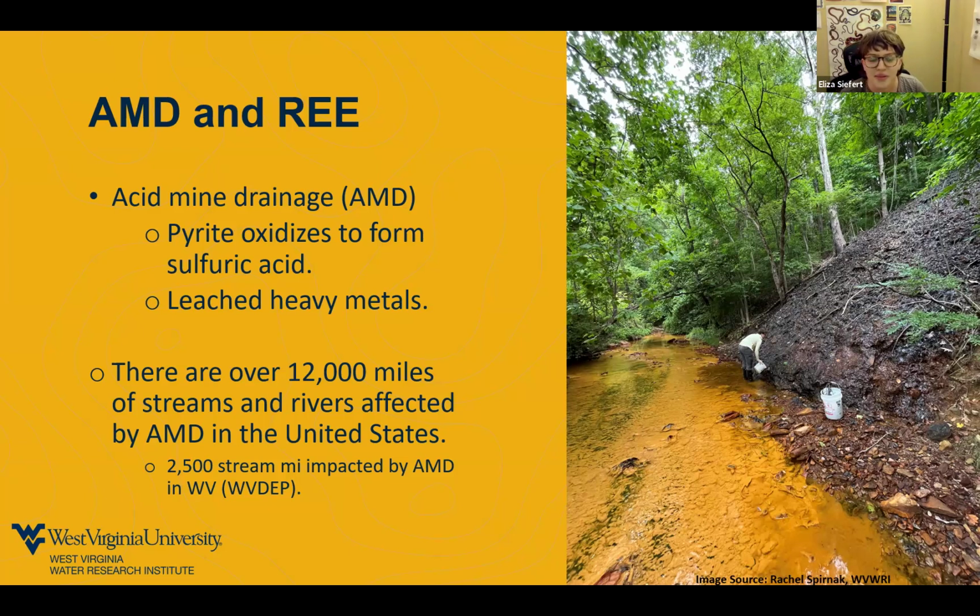And so when the pH gets right and it enters the stream, we can end up with the lovely orange-yellow creek as we see in this right-hand image. Acid mine drainage is a worldwide issue and treatment can be very costly. For example, within the state of West Virginia alone, there are 2,500 stream miles impacted by acid mine drainage.